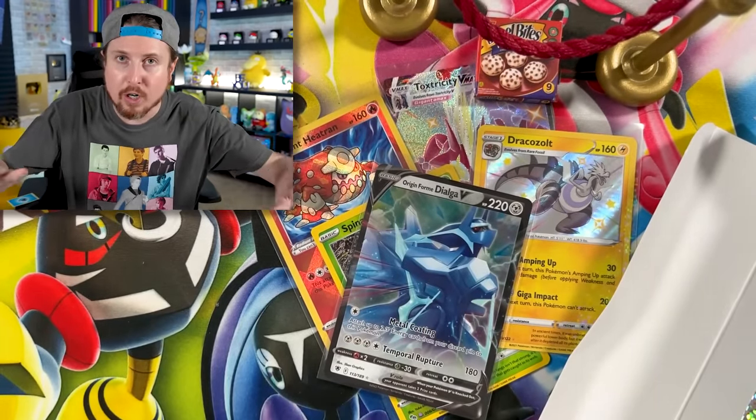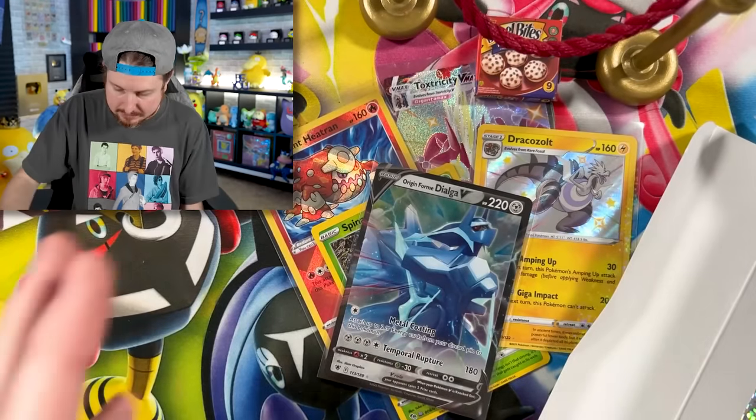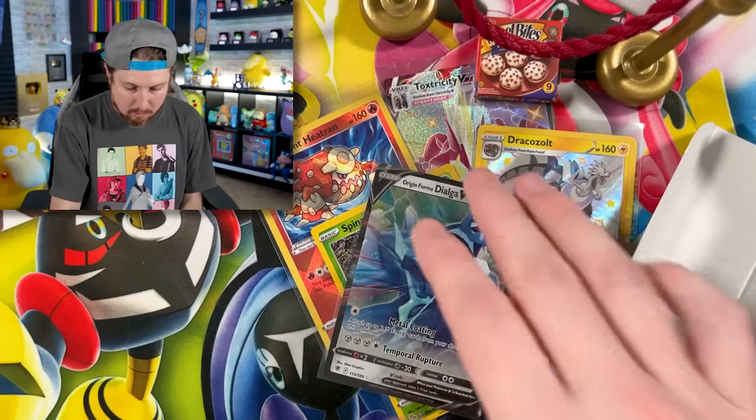Maybe we got the worst boxes out of the way, okay? This is all I'm saying. Maybe we got the worst boxes out of the way, and now we're diving into the better ones, okay? Let's go ahead and sleeve this up. Oh, already sleeved it up.